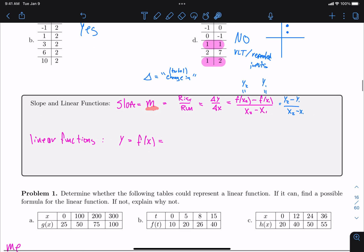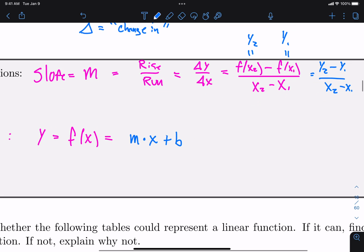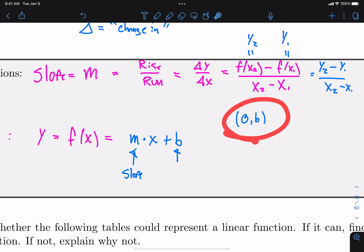So if we have a linear function, let's put it together with slope-intercept form. We have y, which is the output of our function f of x, equal to the slope times the x value, plus this number b. Here m is the slope, and b is, well, think about what would happen if I plugged in 0. Then m times 0, anything times 0 would be 0, and it would go away, and we'd be left with just b. So (0, b) is going to be on the graph of this function, which tells us what kind of intercept this is, if the x value is 0.